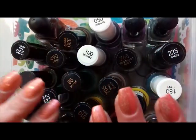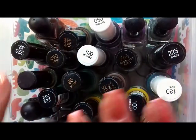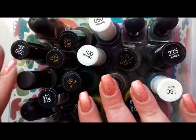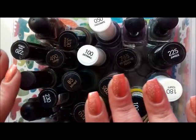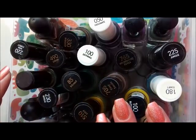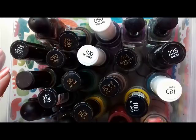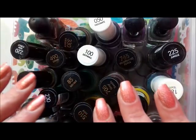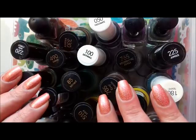So let's get back to the Revlon. I don't have many, and most of the Revlon that I have is either from Poundland, Pound World, or it's been sent to me by nail mail. Debbie sent me a few Revlons. Jane at Star Nails sent me some Revlon. Amanda and George have sent me some Revlon. So I don't think I'll be destashing too much today.